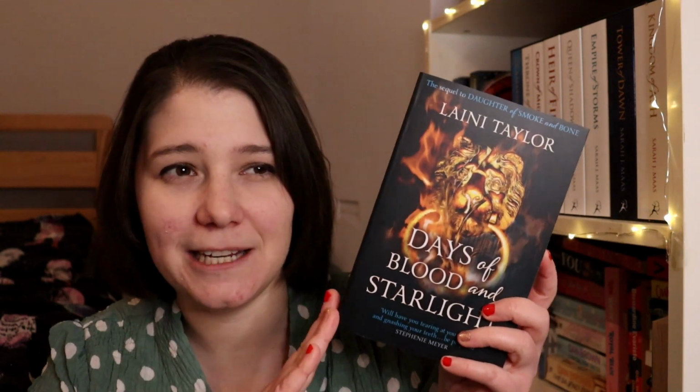Next up, I rolled a 1, which gave me the genre young adult, and the prompt to go with it was to read a book with a beautiful cover. And I think that this book counts because it's definitely a beautiful cover, and I'm pretty sure that this series is a young adult fantasy series, so young adult, beautiful cover, I'm pretty sure it counts.